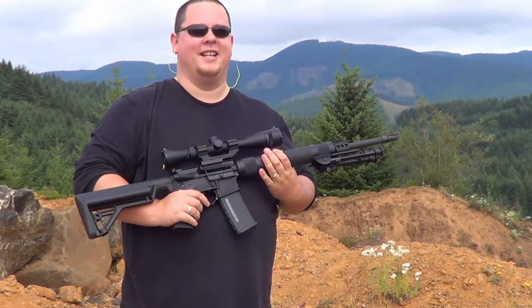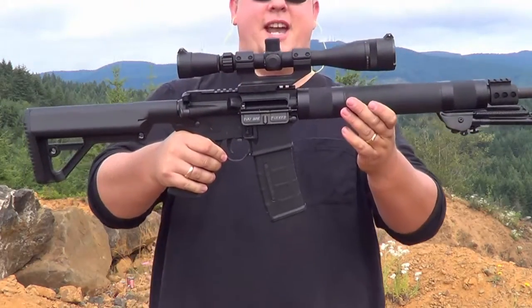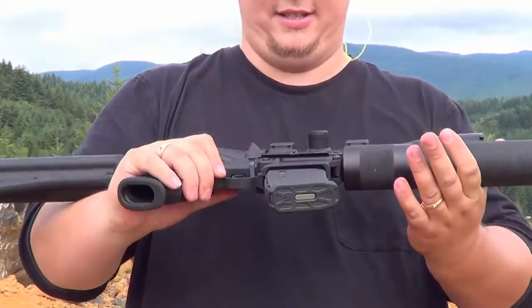There you go. 20 rounds, guys. And you can see my little tag. I think when this gun starts going, that's about the case.